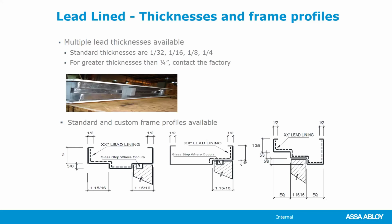Radiation, which is the main reason for protection of lead lining out there, is directionally challenged, if you will. Radiation goes straight. If it hits lead, it doesn't bounce. So it's more like light than water going through an opening. And as long as those lead layers overlay each other, you will have full protection.